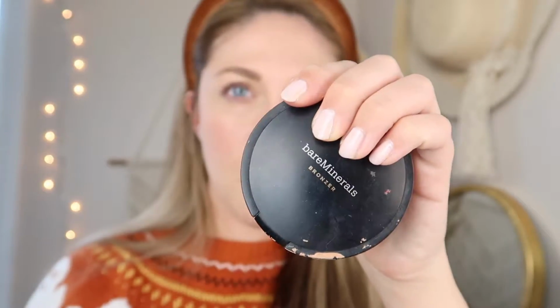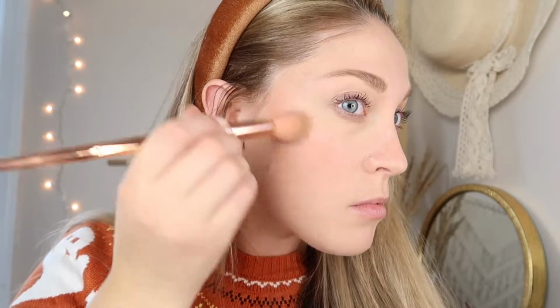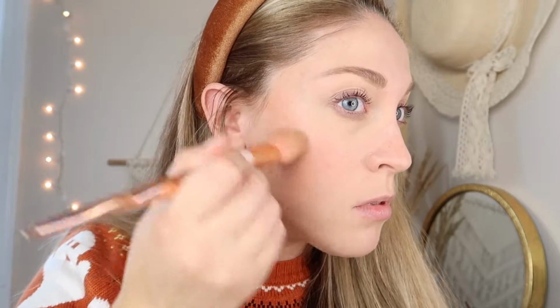I wanna use the Bare Minerals bronzer that I have, it's a little dirty, because it's a little more cool toned and would be better suited for a fall look, I think. So I'm gonna blend it in with the blush, make my look a little bit more cool toned. This is in the shade Warmth. I haven't used this in a while.